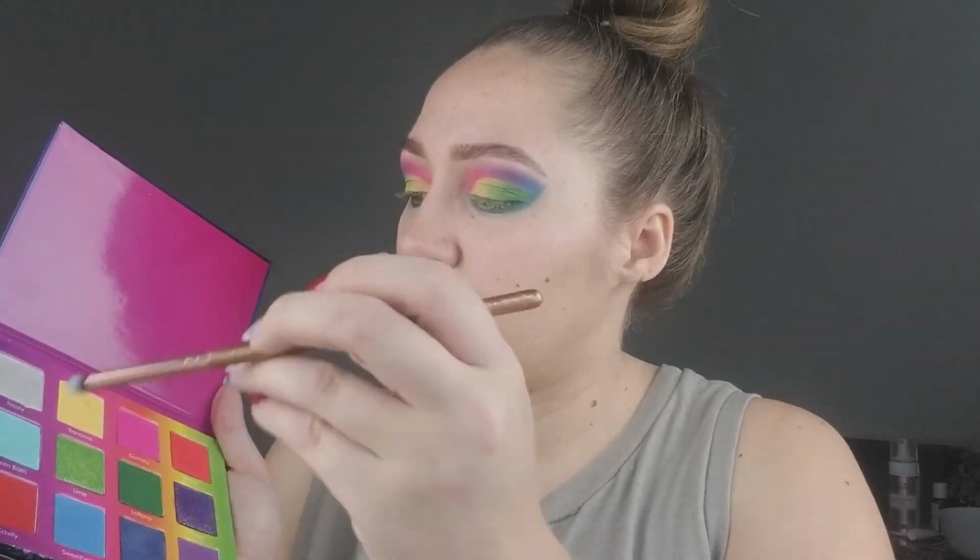So they're very similar. This one's more silver. This one's more icy, which makes sense because it's called Frosty. So this one must have just more sprinkles, just more glitter in it. Then I'm going to take Frosty and put it in the inner corner. I'm going to take this Kat Von D tattoo liner and just give myself a wink, of course. Forgot to put some black in my waterline.